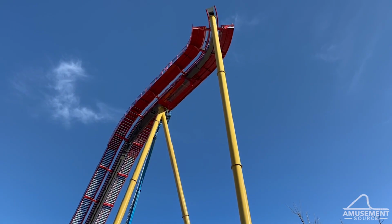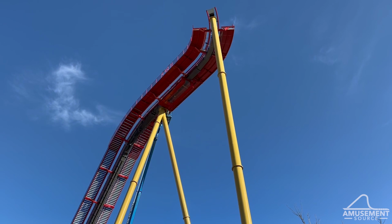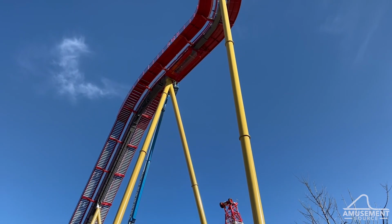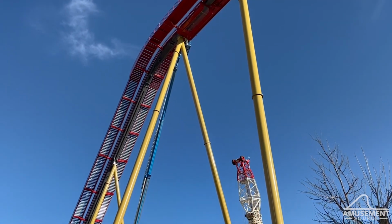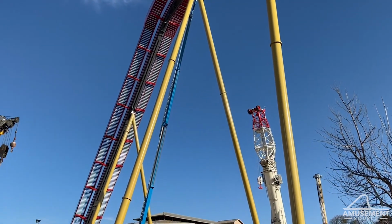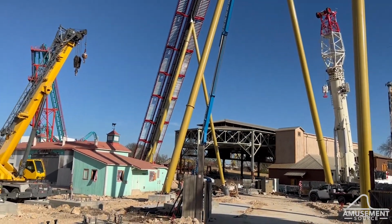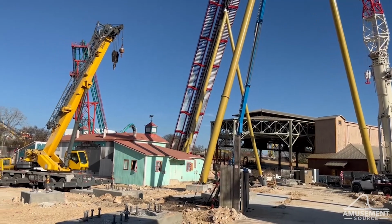And this is probably the thing y'all have been waiting for. This is a look at Dr. Diabolical's Cliffhanger. You can see that the lift hill is completely constructed. We're just missing maybe one or two more turn pieces up at the top to get us into that first drop. And of course, there are some footers there.